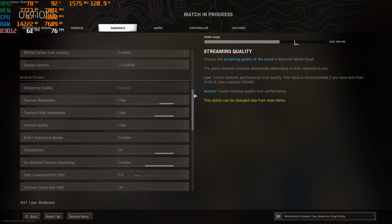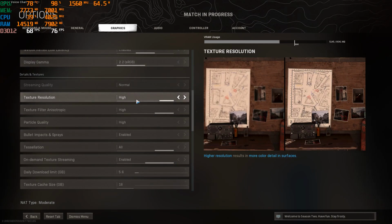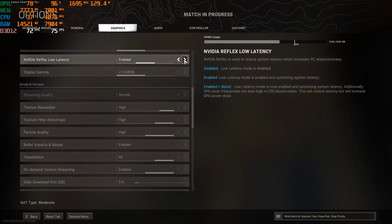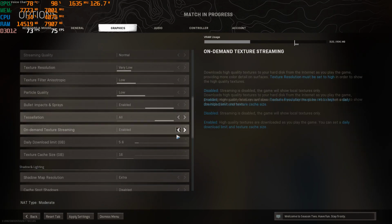So now we're going to try Warzone again. Same map, same game, just dropping all the settings down to low or disabled, just to show you the increase in performance here. And again, obviously it does bump up, but maybe not quite as much as you'd expect.